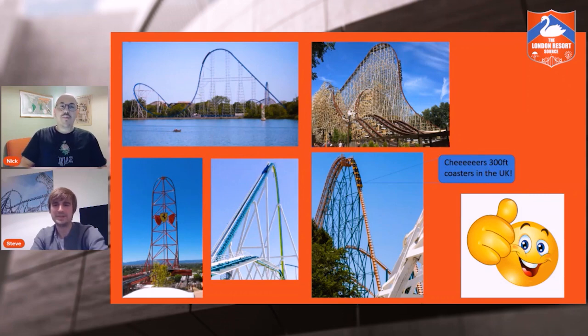I mean, obviously we might not necessarily get any 300 foot coasters, but it's good to know that they're planning to build fairly high in that Gate 1, because it just means that we'll see some more big rides in the country, which we really lack at the moment, because there's only really two that are above 200 feet and that's it.